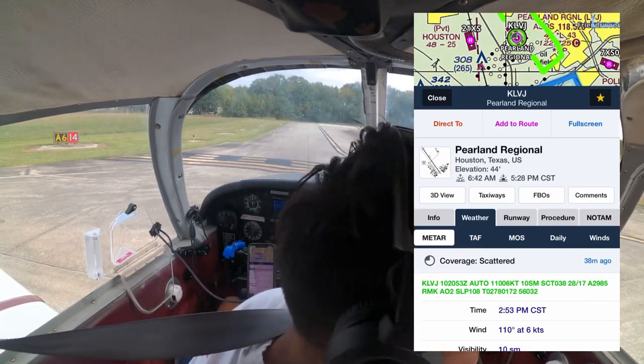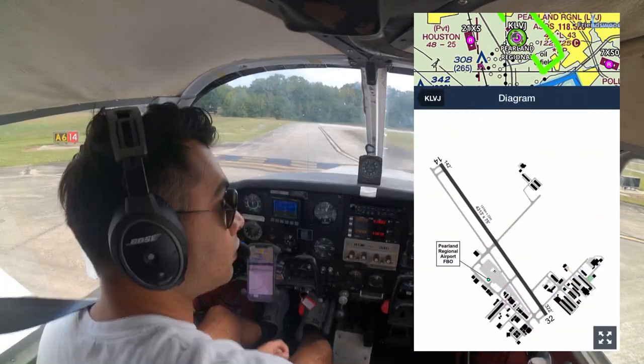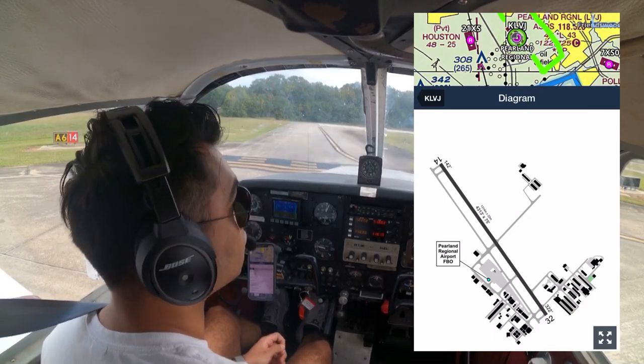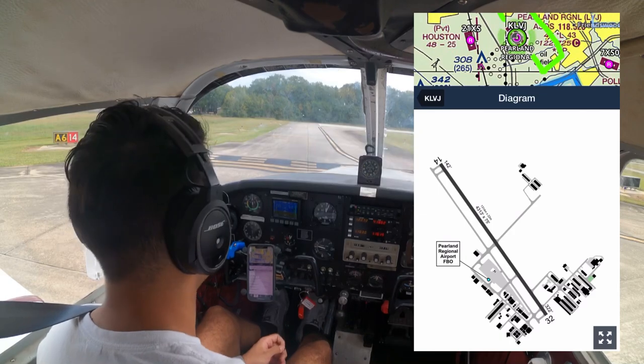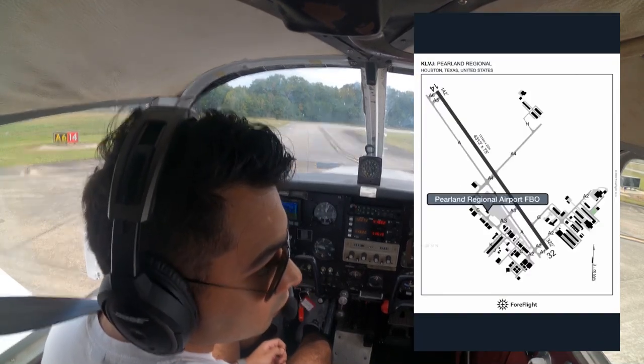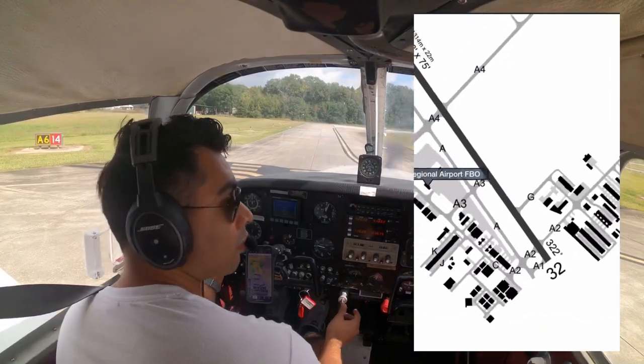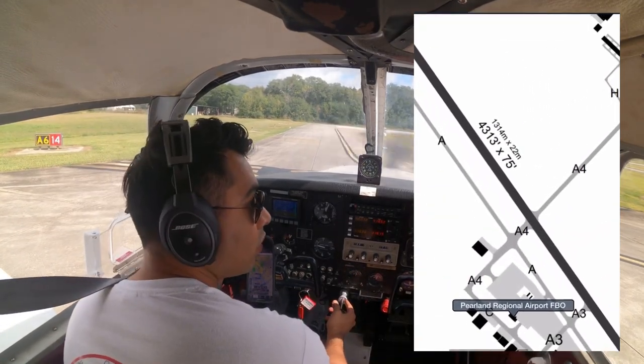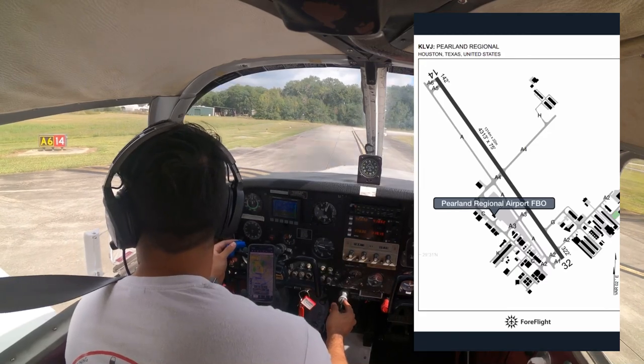Got somebody on base there in the pattern. And Pearland traffic, Cherokee 3843 is turning left downwind, runway 14, and we've got that traffic to the east and side. Pearland traffic, Cherokee 5467 Whiskey, we will be departing 14 and joining the pattern, Pearland traffic.